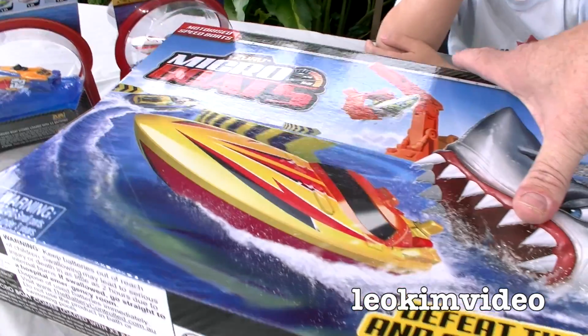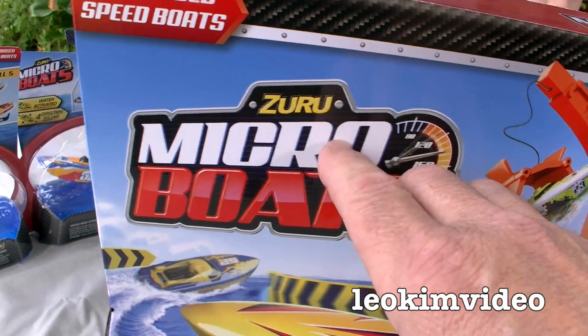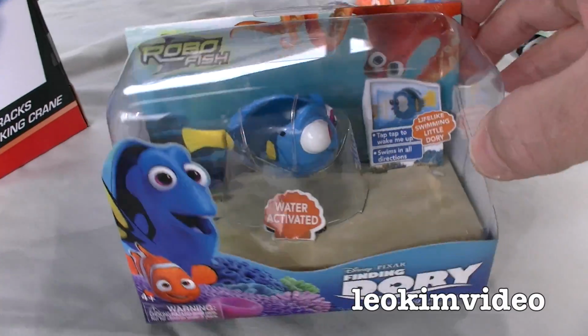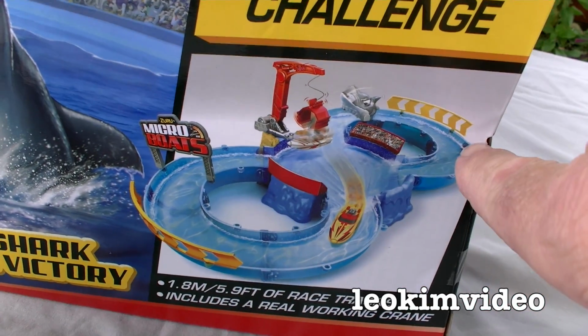What is also very curious about this toy being made by Zuru, do you know what else they make? It's also a water toy, which isn't too bad. It's the Robofish, and I found the baby Dory, and who knows, baby Dory and the other Finding Nemo, Finding Dory toys might have a swim in this playset as well.